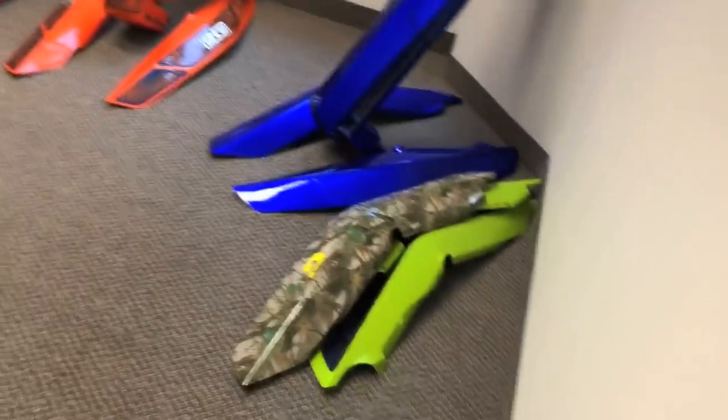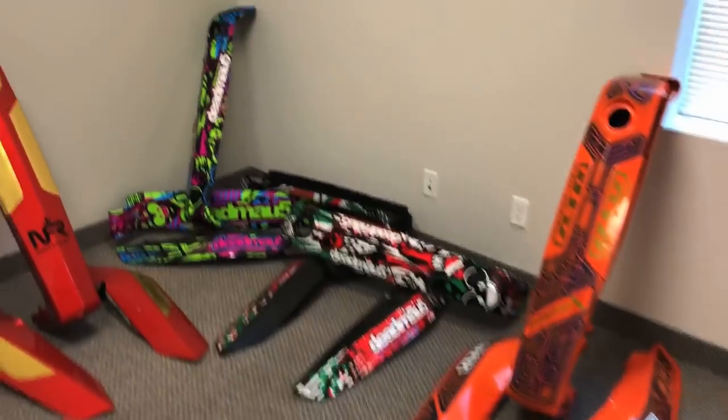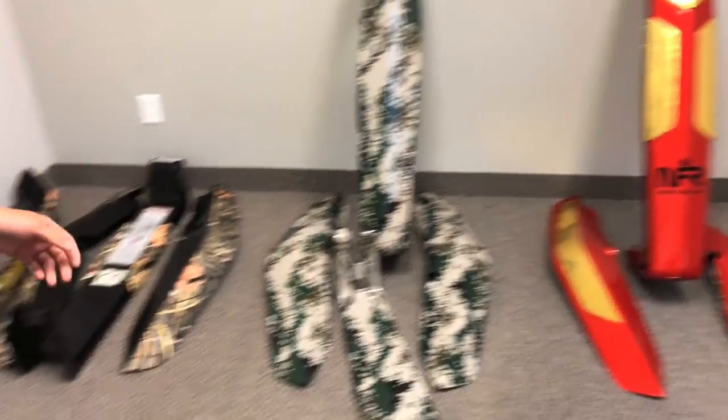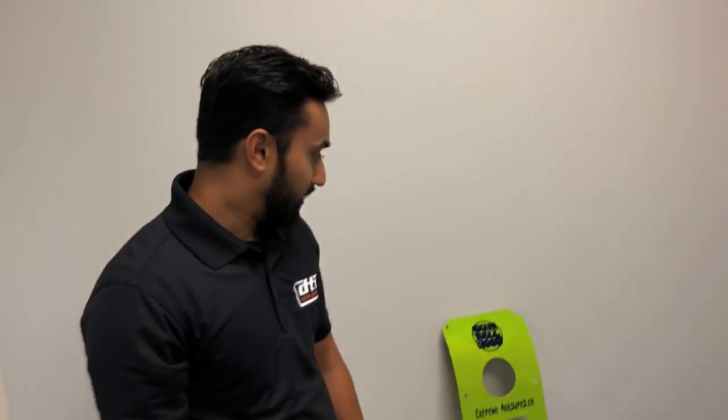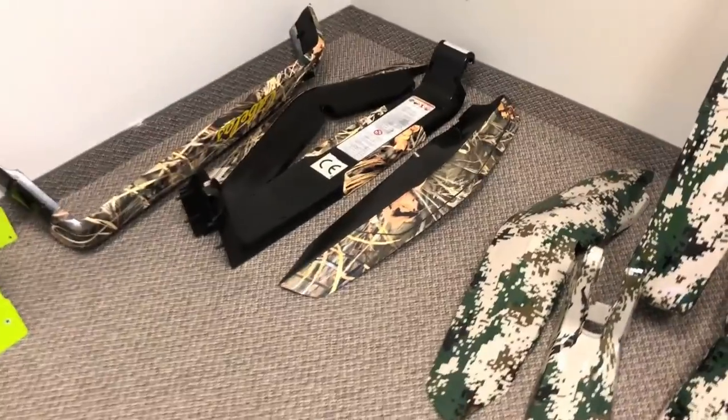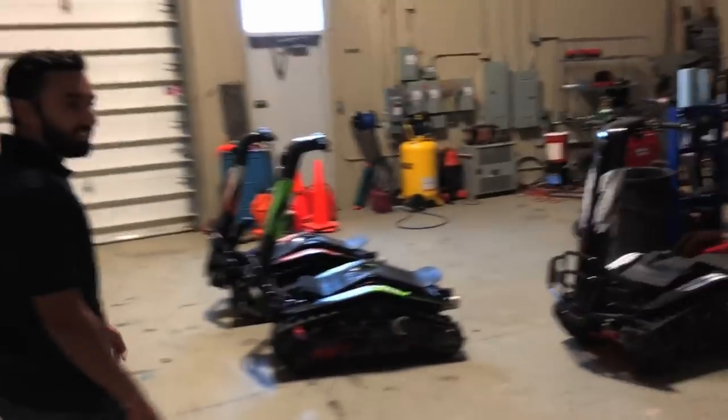So this one is custom? These are all our custom wraps. That's an Iron Man team. I have a couple that went out to Deadmau5, he still has two units there. That's hilarious. Some hunting camo, some more camo, some orange, some blue. Fun projects. This is where the magic happens, eh? Smells like gasoline back here. I like it. Good smell.